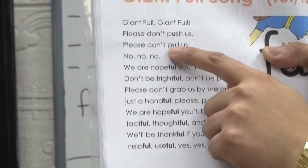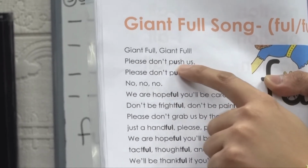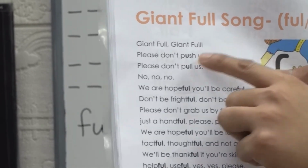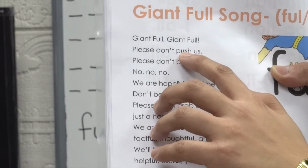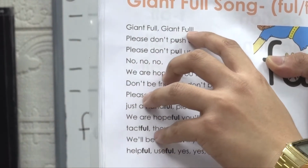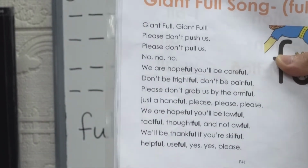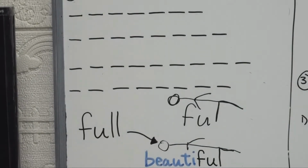What about this one? Please don't push us. Should we circle this one? No, right? Because we can't see the two legs from the letter L's. No legs here, so we shouldn't circle this. What about this one? Giant Full, Giant Full. Yes, we should circle this one too, alright? So those are the full sounds for the song for Giant Full.